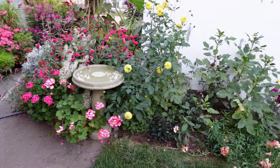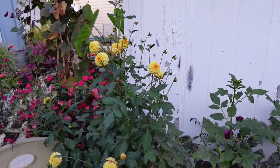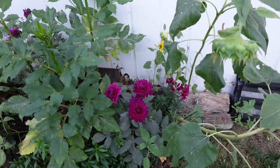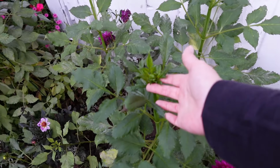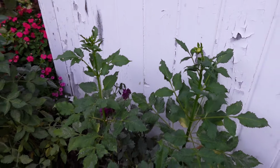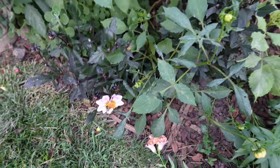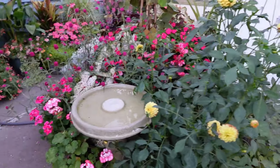The dahlia patch is looking pretty good. We've got the Golden Scepter blooming away here. Excuse me, we've got Blue Boy, the shorter one. And then these are budded up, and I don't know what these are because I didn't label them properly. So I'm hoping they bloom and I can see what they are. The bees absolutely love these little dark ones down here. I forget the name of those, but those open-faced dahlias, they go crazy for them.